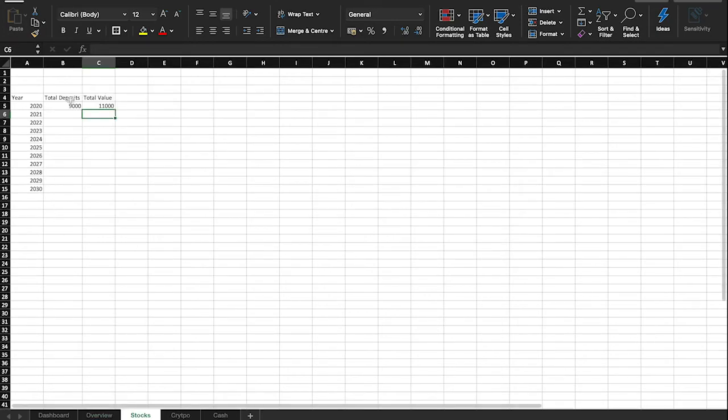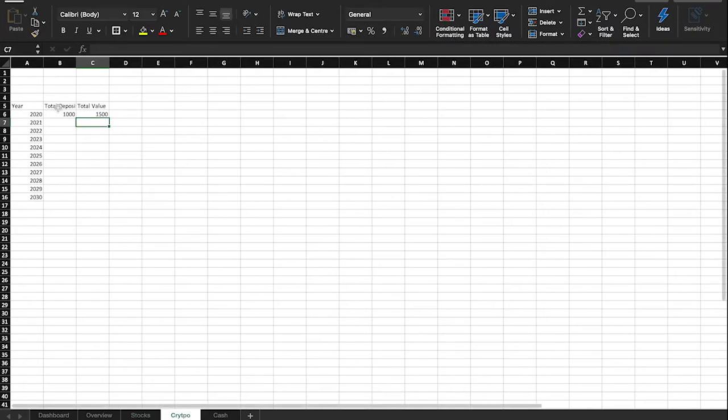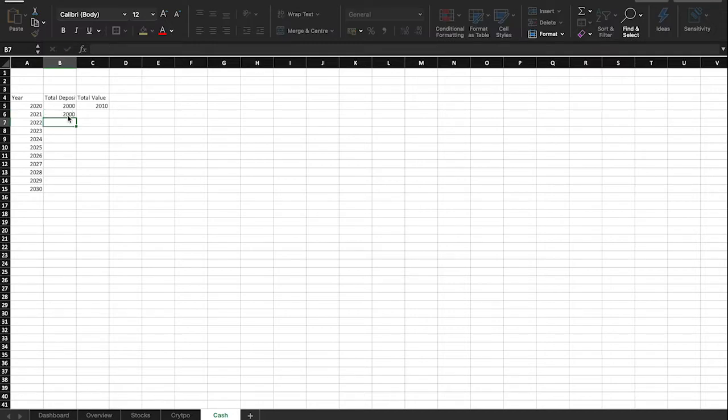So now moving on, when I update it in 2021, I've deposited an additional £9,000. So now I've got £18,000 in value, and it's worth £21,000. Okay, with the crypto it's the same. So if we deposited another £1,000, but this year it didn't do as well, it made only £100, and that's worth £1,600. And again with the cash, so £2,000, we didn't invest any more in cash, and that's another £10.